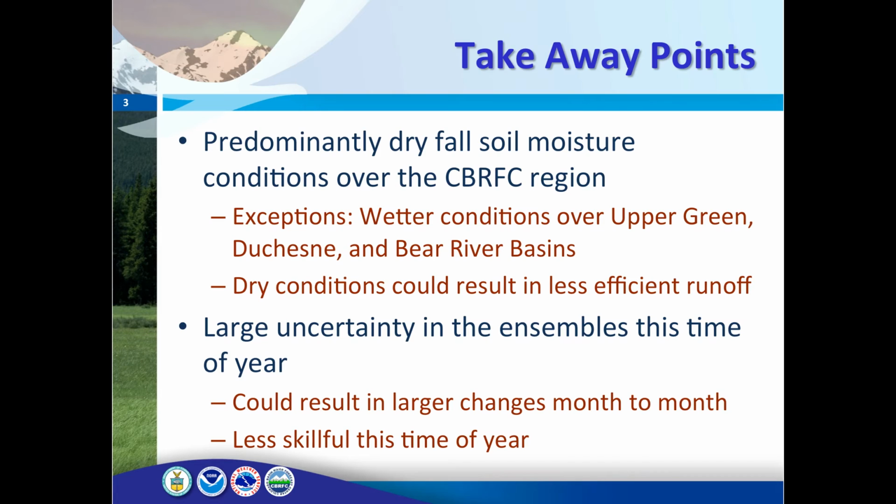So just the big takeaway points here. Basically, there's dry fall soil moisture conditions over the Colorado Basin River Forecast Center. There are a few notable exceptions. There are wetter conditions in the Upper Green, Duchesne, and Bear River basins. And these dry conditions are important just because they could result in a less efficient runoff.